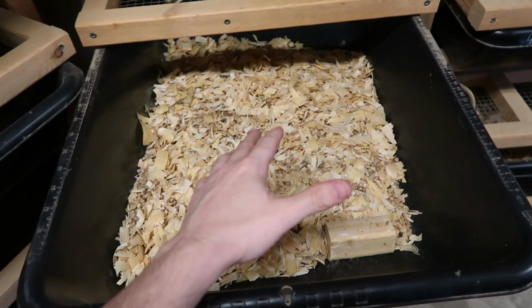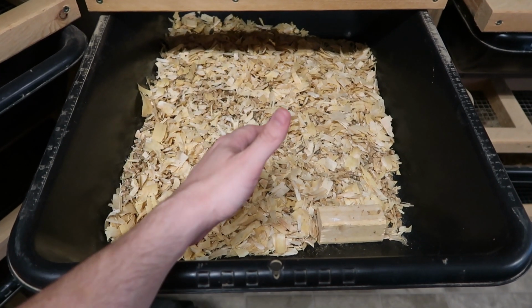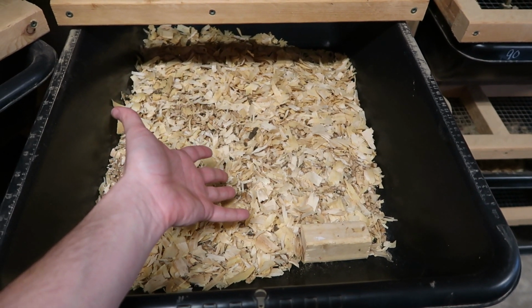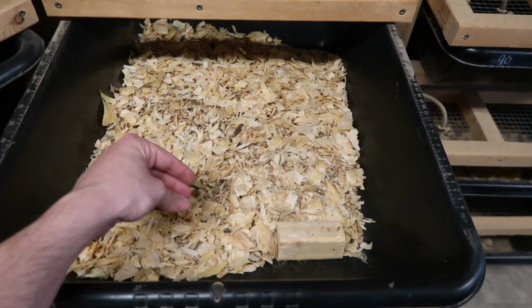The easiest thing to do and the most cost-effective way to start lowering your ammonia is going to be your bedding. You got to buy bedding for your rats to begin with, so start there and get it correct, then we can move on to the next thing.